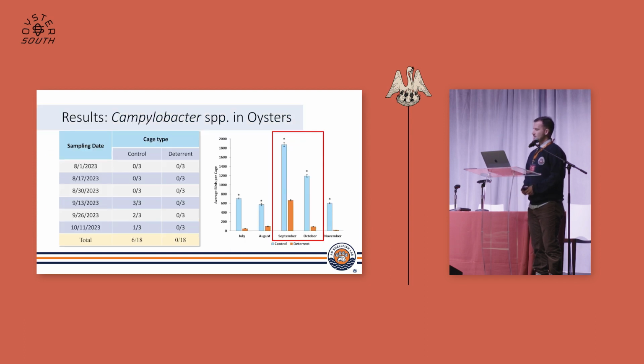Here is the results of our oyster sampling, excuse me. So this is the Campylobacter that we're seeing in the oysters. Keep in mind that this was an enriched assay, so the presence of a single Campylobacter in any of those 12 originally shucked oysters could lead to a potential positive result. So these aren't necessarily a clear, accurate representation of the risk at your farm. It is just what is present at the farm.